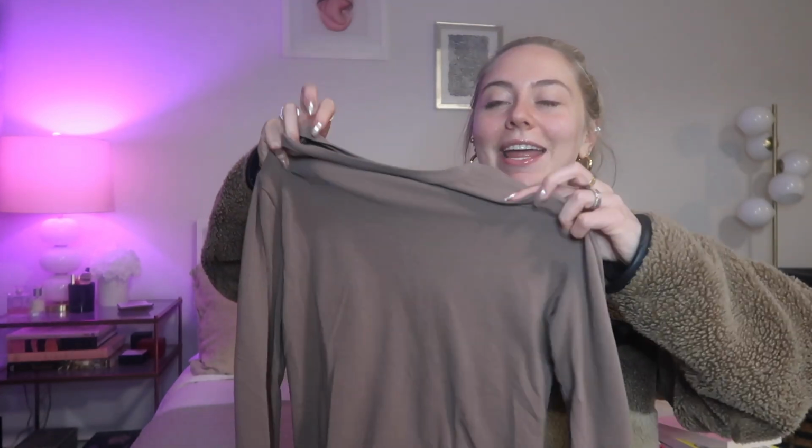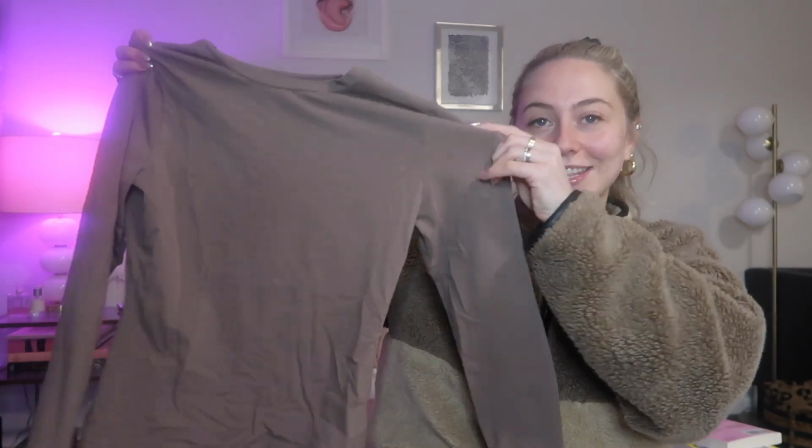I actually ordered the wrong items the first time around, so I had to order again. But I am so pleased with what I got, and I feel like these things sell out, so I'll link them and hopefully you can find something that fits you and the color that you like. I really love these. I'm so pleased. I'm obsessed with this shirt.